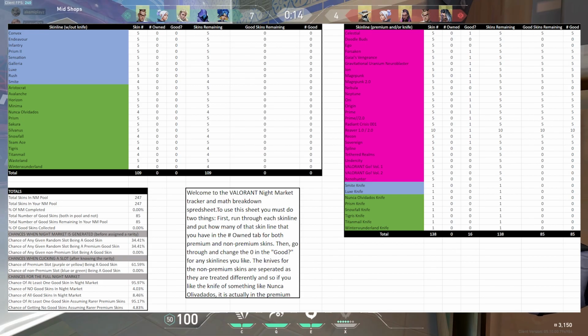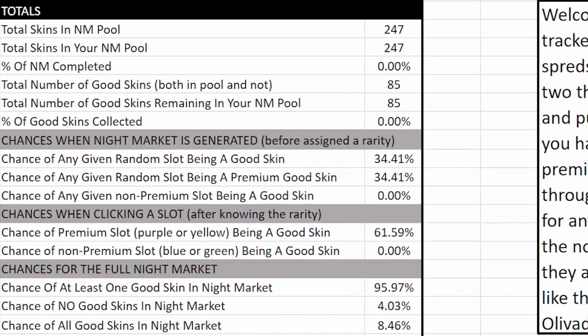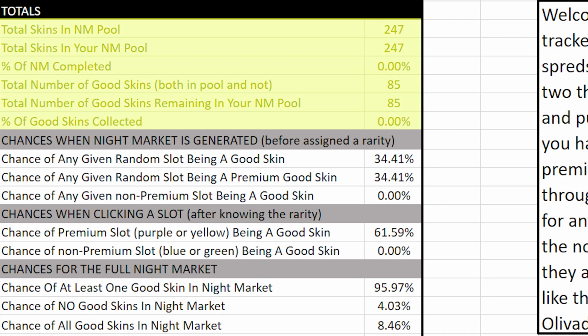So, for example, for me, I only like 85 of the 247 skins. That's just my preferences. But for you, you might like 127, and that's actually what the top category of the totals tab is all about. You can kind of look through them. The top tab is pretty self-explanatory, so I'm not really going to break them down, but it's basically going to keep track of your overall progress.